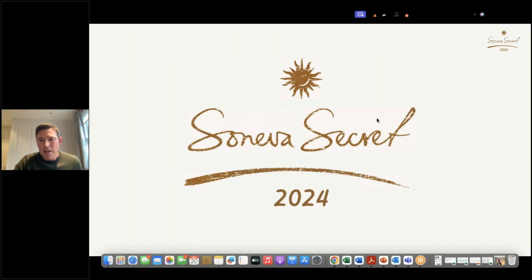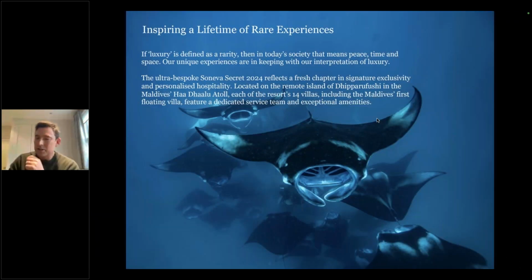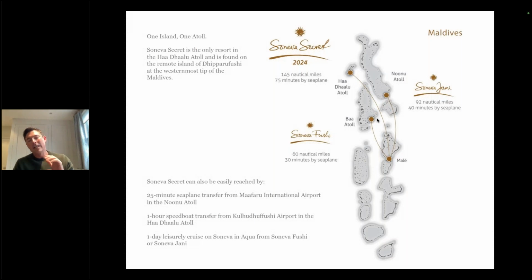The location of the resort is in the Hardalu atoll, which, despite having lived in the Maldives for 4 years and been going out there for the 10 years since, I'd never heard of this atoll before. There's nothing there. There's not a resort there. It's the northwesternmost tip of the Maldives. And you can see here on the top left of this map, it's really a beautiful isolated location. The nearest island is 40 kilometers away, so very, very private. And we're building a small resort with just 14 villas.